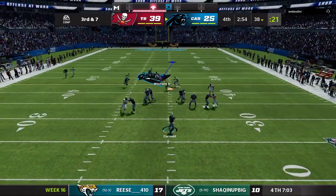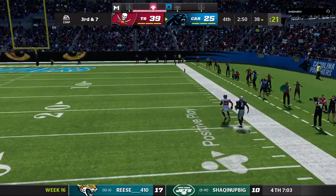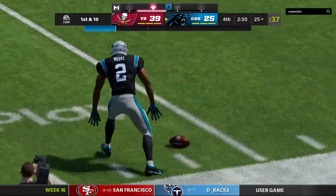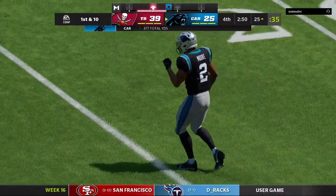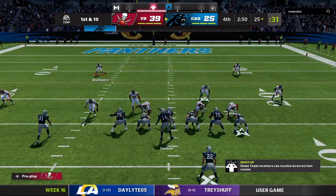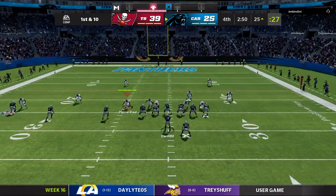Throwing here on third down, Darnold. He's going to look deep for more. And this is caught on the sideline. Are the feet in? They are. What a catch. A gain of 37. When they've needed a play this year, he's certainly been the guy to deliver it. As this season has gone on, he's been awfully consistent and sometimes spectacular.